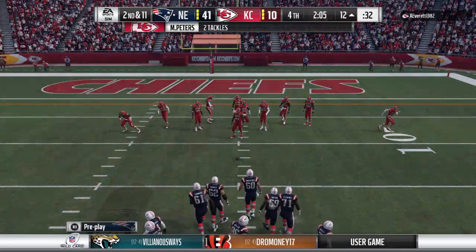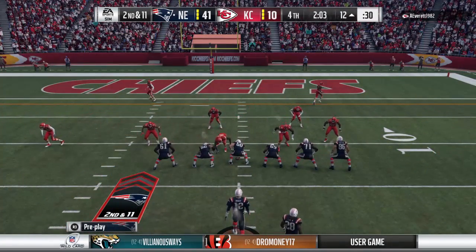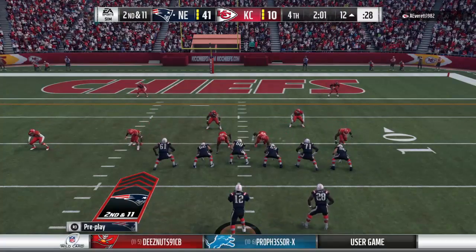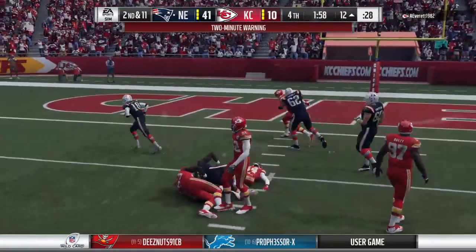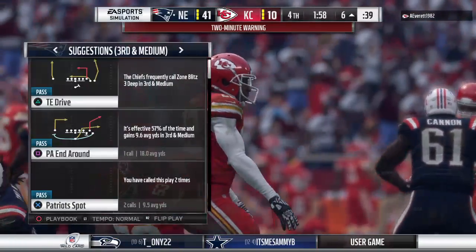And this will probably be the last play they can squeeze in here before the 2-minute warning. Defense always has to be careful in this situation. A lot of teams like to take a shot. And he's going to fight his way forward here for a modest gain.